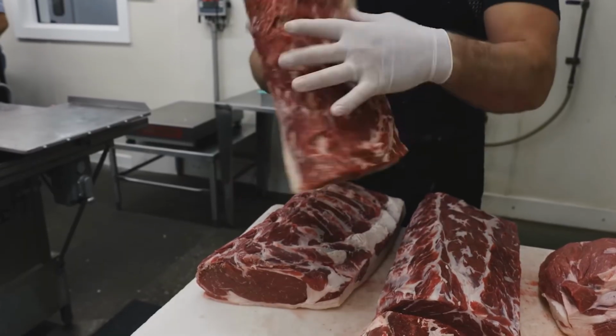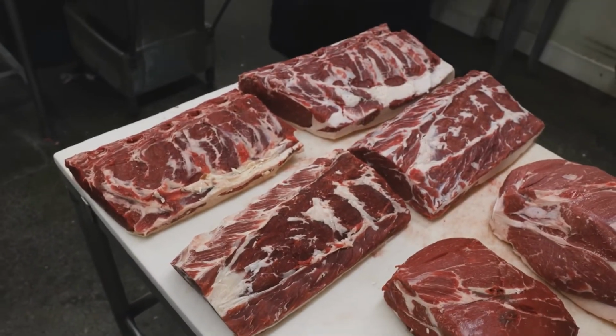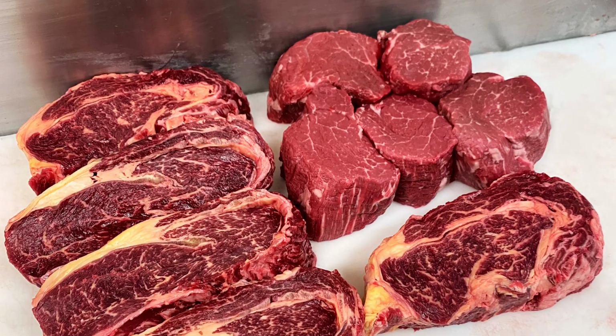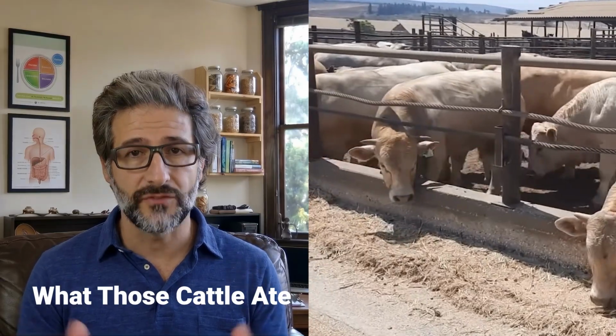Now here's a twist that confuses everyone. Grass-fed beef costs more but usually has less marbling than grain-finished. You're paying extra for leaner meat. Wrap your head around that one. So marbling matters. But it's not the whole story. What those cattle ate before becoming your dinner? That changes everything. And the difference happens in about 120 days.